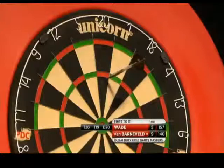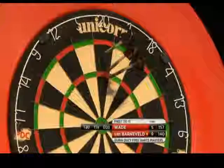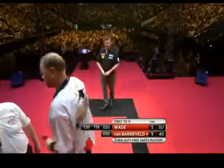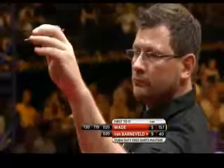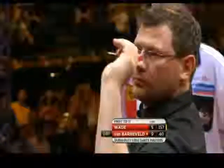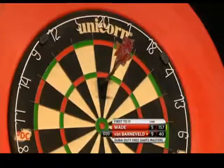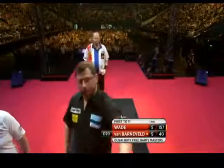Barney would like a ton. Single 20 to leave tops. 100. James record 157. Well, it's a massive, massive ask. And Barney will return to try and make it 10-5 to go within 1 leg of the final.